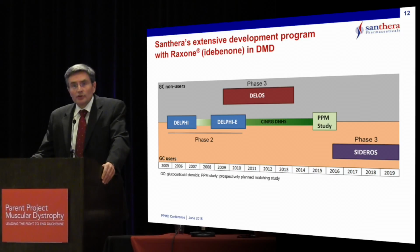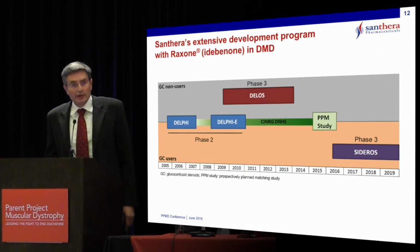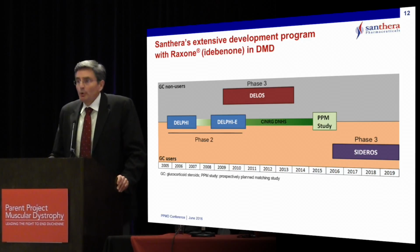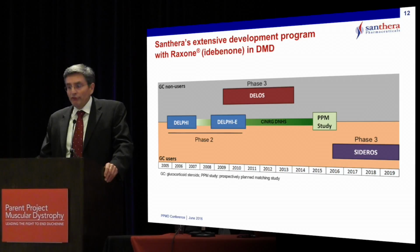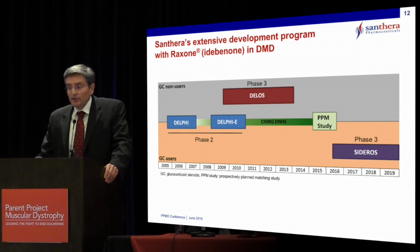Now, this is a slide that shows you the extensive clinical program that we have conducted so far and continue to conduct. We have conducted a phase 2 program, which we call the Delphi program, that started back in 2005. This was an exploratory trial that helped us to find endpoints and also refine our strategy with the development program going forward. I would like to focus the rest of my presentation on 2 phase 3 programs. One is already finished, that's the Delos trial, and one is about to start, that is the Ceteros trial, and I will talk about both.